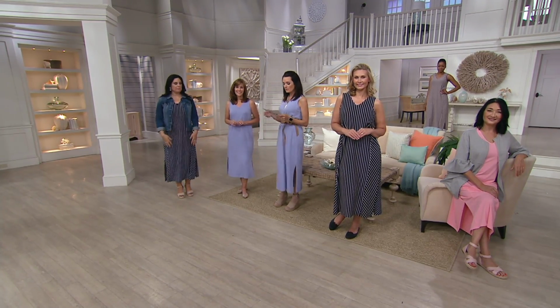And then Miss Kelly over here, 5'3", double extra small, and in our petite length. And again, that petite length is 46 inches.